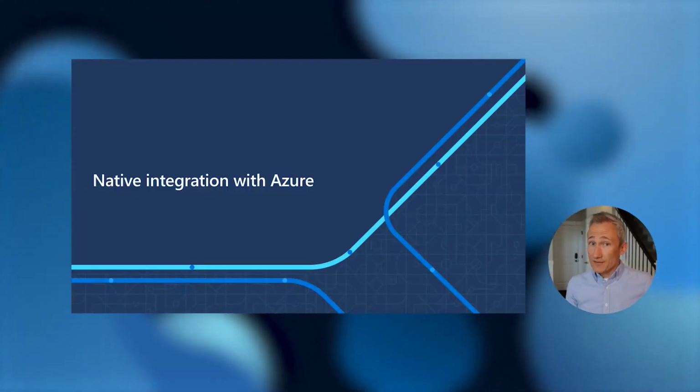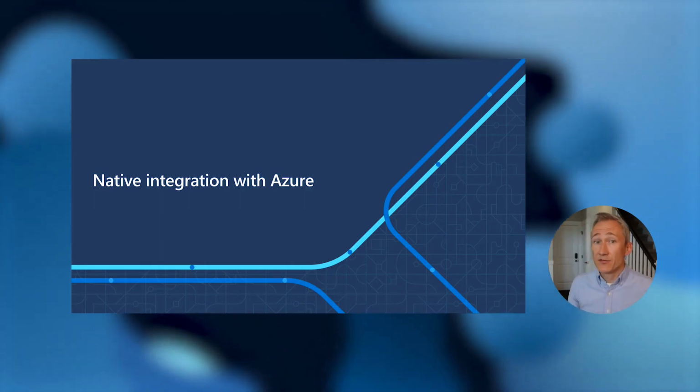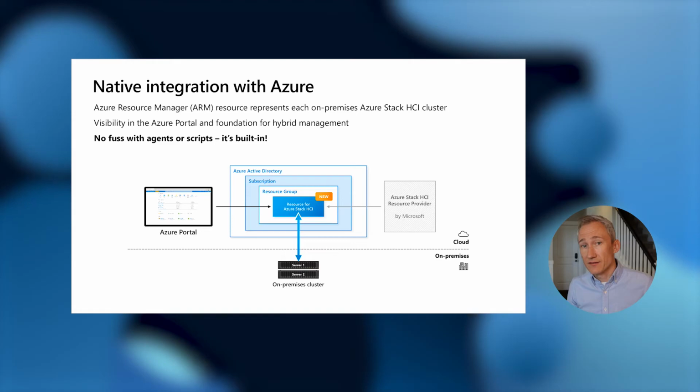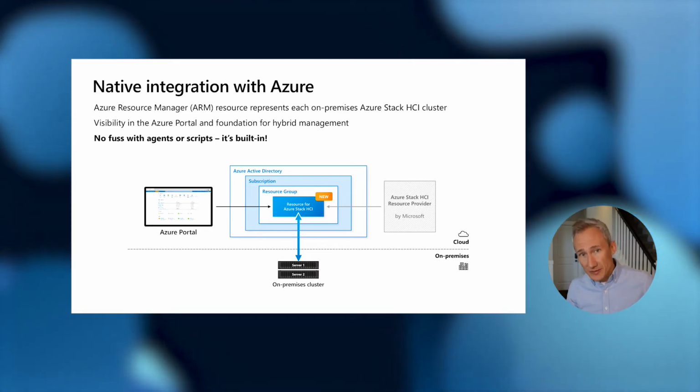Now that our cluster is created, we can enable the integration with Azure. Now, Azure Stack HCI has native integration with Azure, not only from a billing perspective, but once registered with Azure, the foundation is set for centralized Azure-based monitoring, update management, and more. So let's take a quick look at that registration process.